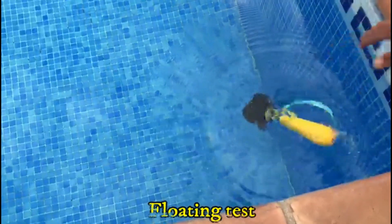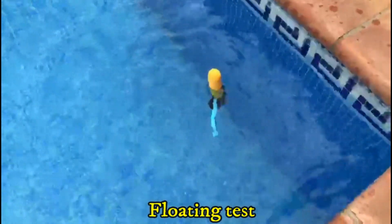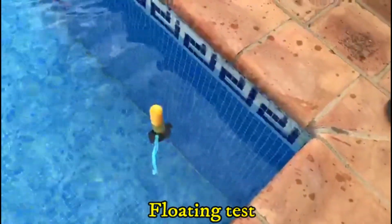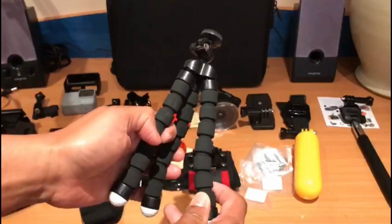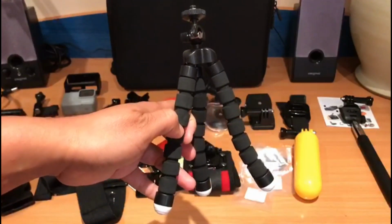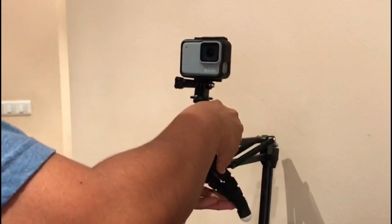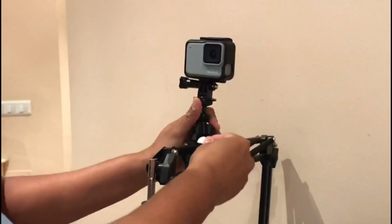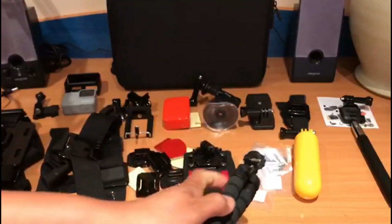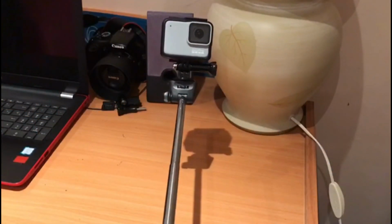Let's try to test this one. And a Gorilla mini tripod, suitable to catch different angles, where you can hang it everywhere because of its flexible legs. We also have a monopod, good for travel vloggers and selfie addicts.